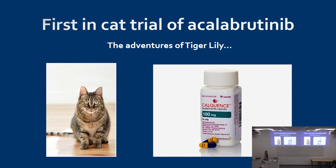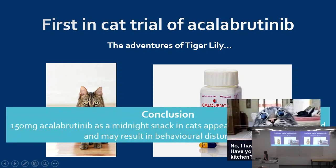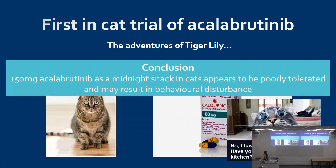We did a trial with acalabrutinib in Waldenstrom's, and I'm afraid this is Tiger Lily, although it's not quite Tiger Lily because I didn't have written informed consent, so I had to borrow a picture. But this is Tiger Lily, and she had a midnight snack of acalabrutinib. She got hold of the patient's tablets and ate 1.5 of these. Unfortunately, this does seem to have had a bit of undesired effects, and she actually got expelled from the cat class the next day. I was told that she was really a very well-behaved cat. So that was not so good.